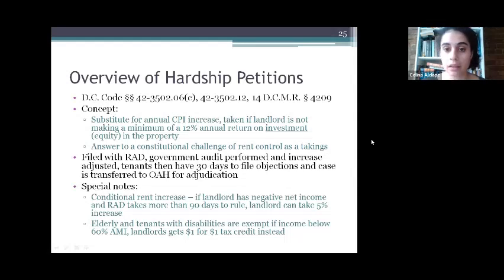A couple important things to note are that number one, if the landlord can show that they actually have negative net income and RAD doesn't issue any kind of ruling within 90 days, the landlord has the right to take what's called a conditional rent increase, which is a 5% increase for the duration of the pending period between the 90 days and the day that RAD actually makes the decision. It's also important to note, just like the elderly or disabled exemptions in the general rent increase notice, there's also an elderly or disabled exemption in hardship petitions if their income is below a certain amount, and that's 60% of the average median income.